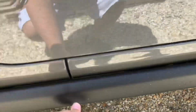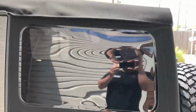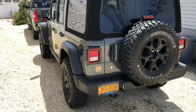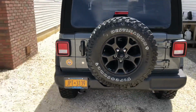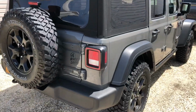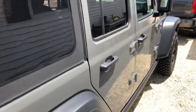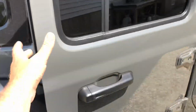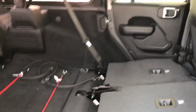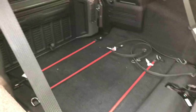This little rock slider action, that's cool. Soft top, which is a lot easier to take down than it used to be. I mean, it's a pretty basic exterior, but that's what the Jeep is. It's all about utility. 4x4, of course. Nice tail lights. You gotta go 4-door in these Jeeps nowadays. Or else, in the 2-door, there's just no room. I guess it depends on what you want your vehicle for.